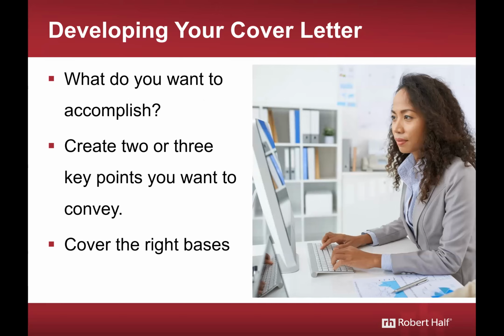Do you want the reader to focus on 2 to 3 points in your resume, to ignore the fact that you may not have the exact background that he or she is looking for and should consider you for an interview anyways, to consider you for an interview even though some areas of your resume raise questions? Once you know what you want to convey, you can start to draft that cover letter.